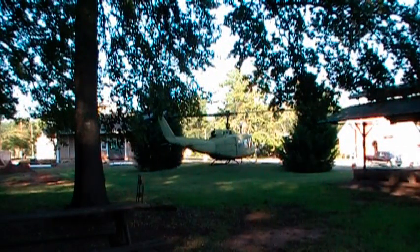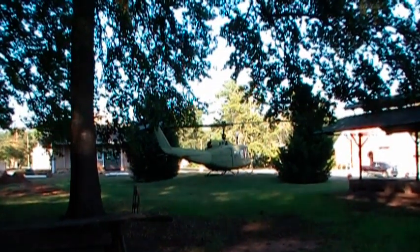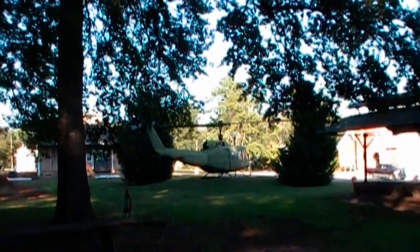If you ever get down here to Williamson, Georgia, check out this little memorial park. You even got an old helicopter sitting out here.